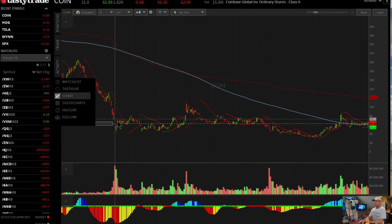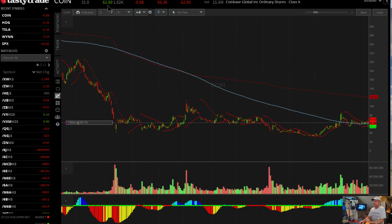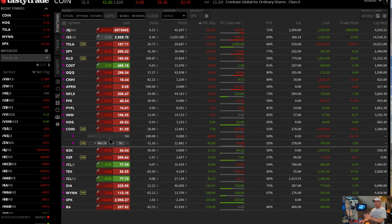So if you look at our Coin position, you can see that we were assigned 100 shares at 62.70. So we sold the put, we got assigned. You can see that since we've been assigned here, Coin has really done nothing. In fact, we're actually just slightly lower right now on price than we were when we got into the trade. But if you look at the trade, we got in, and we immediately sold an in-the-money cover. Stock's almost at 62. We sold a 56 strike price call.